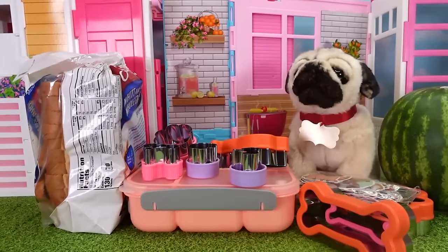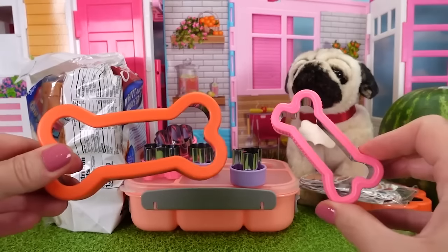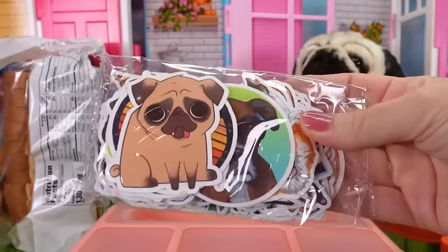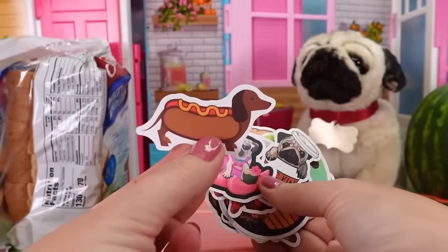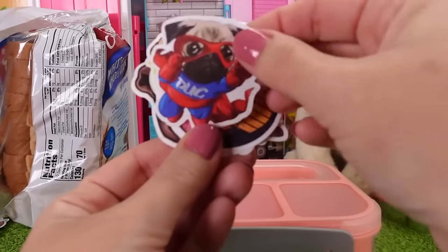Hi, everybody. It's me, Miss Hands, and I'm so excited to make this puppy-themed lunch. We have all kinds of dog cookie cutters to make really fun shapes. And we have a bunch of dog stickers to put on Phoebe's lunchbox. Look at these stickers. We have a hot dog dog. There are so many different, whoa, pug stickers.